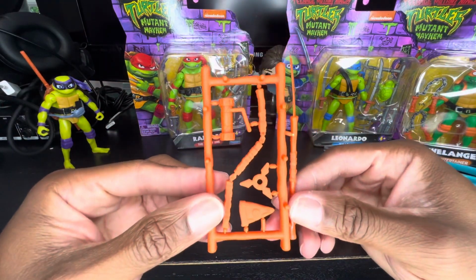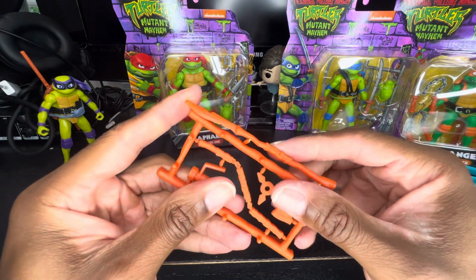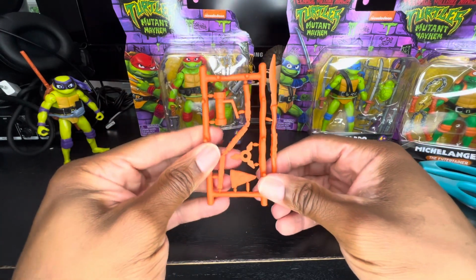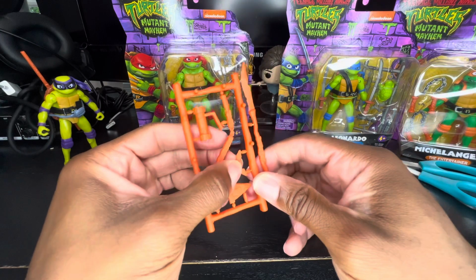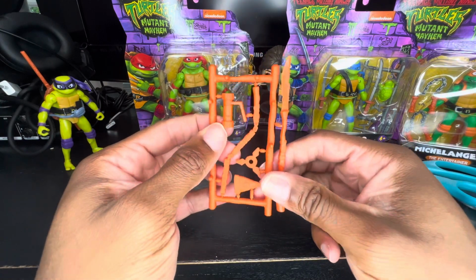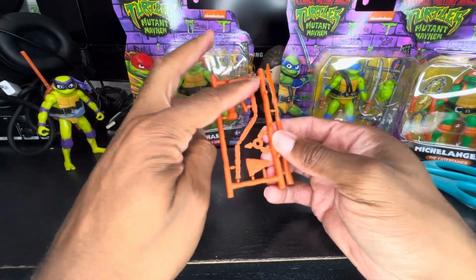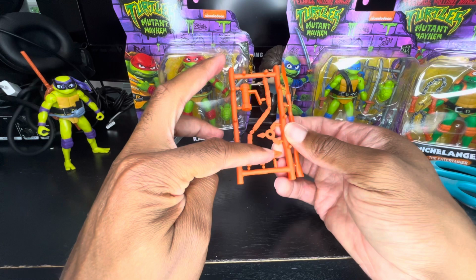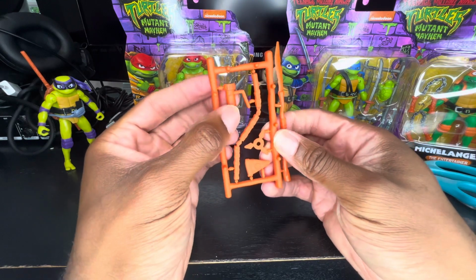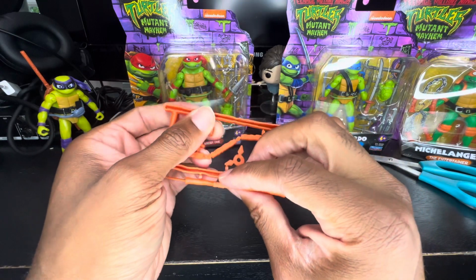And here we have, you get this freaking bow with a blade on it. And this is old school. This is how the weapons used to come. You have to take it off. It's weapons tray. He has a bow with chains on it, a throwing star, of course the pizza and ooze. Is this a canister of ooze? I'm not sure.